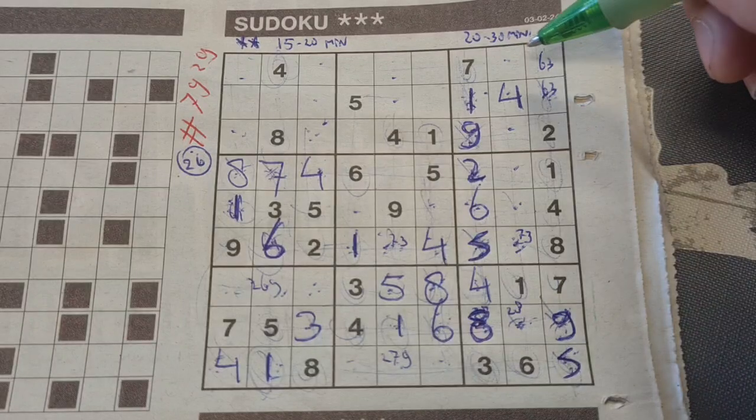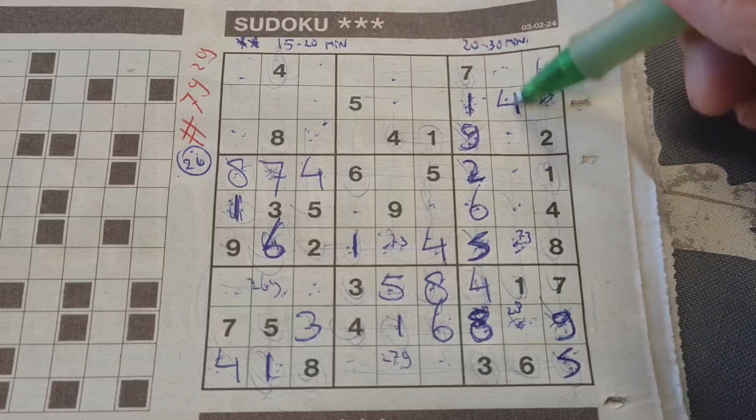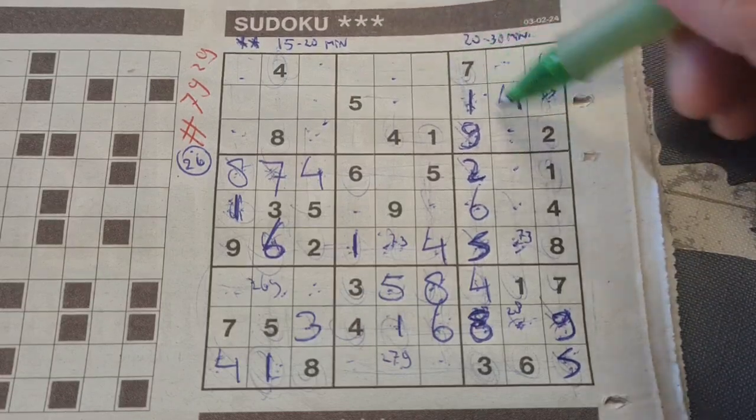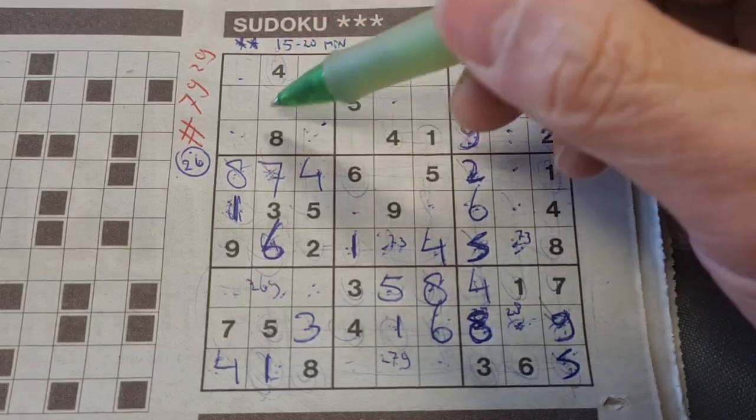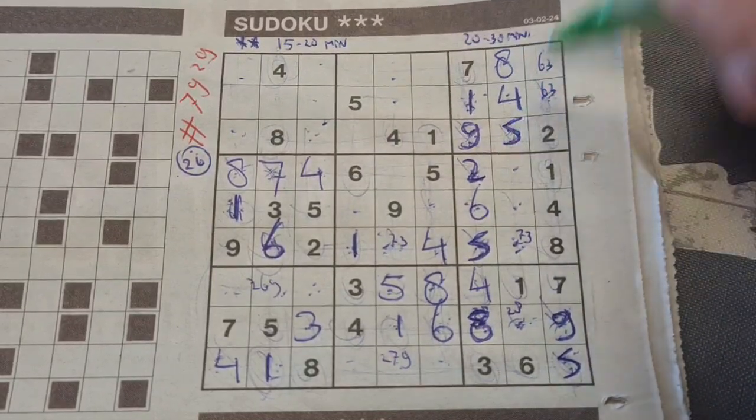2 numbers left in this big square. The 1, the 2, the 3, the 4, 5 is missing, the 6, the 7, and 8 is missing. 5 and 8. We have 8 in the third row, no 8 there. 8 should be here, and the 5 goes there.